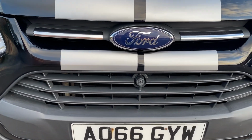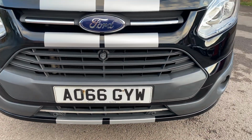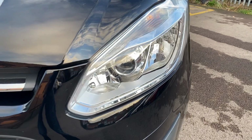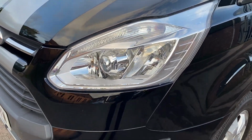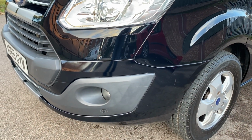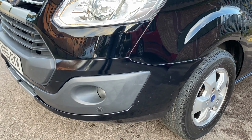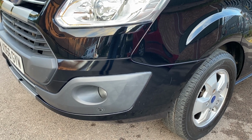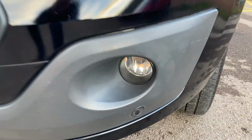Front grills, etc., they're all good. It will have a fresh set of number plates fitted to it before it goes out the door. Passenger headlamp unit, that's all good, all secure and nice. Your front passenger bumper corner, there's no scuffing on there. There are elements of stone chips and marks from obviously being on the front end of the van, but nothing significant there at all. You do have front parking sensors, as you can see. Your front fog light is in good order as well.